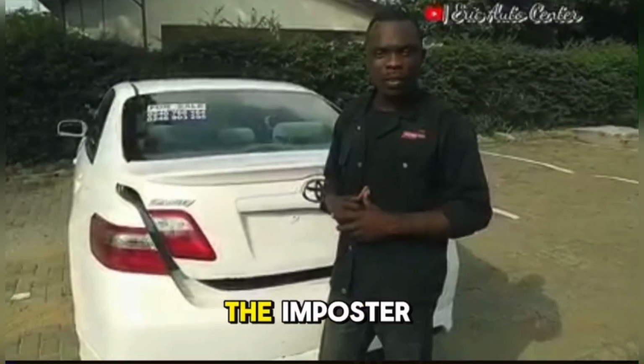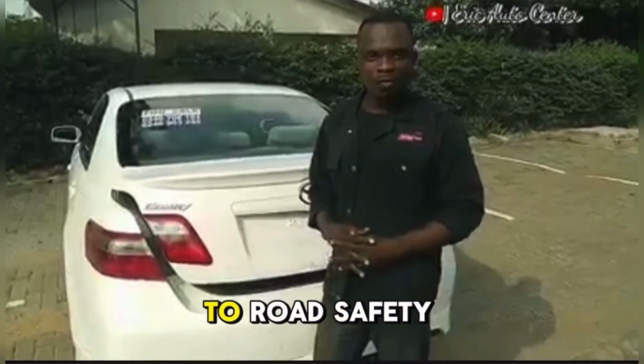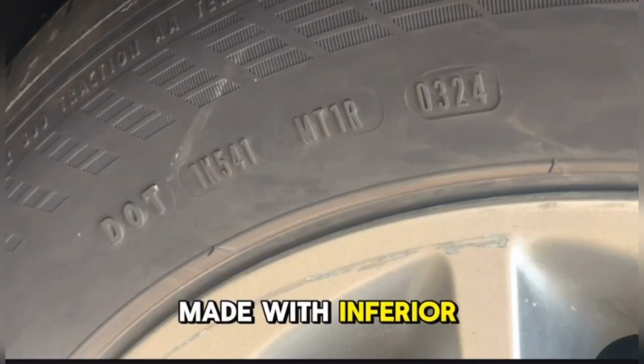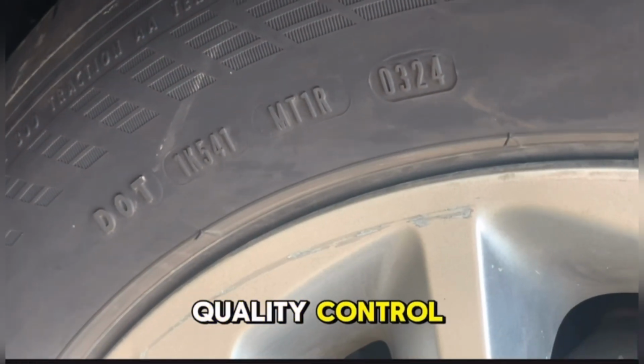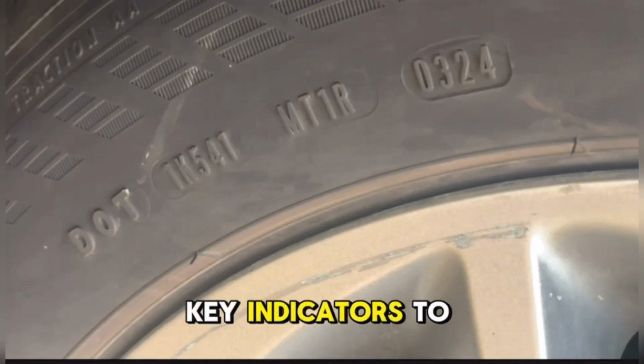Section 6. Spot the imposter, identifying counterfeit tires. Counterfeit tires pose a serious threat to road safety. These tires are often passed off as genuine products, but they are made with inferior materials and lack proper quality control. Spotting counterfeit tires can be challenging, but there are key indicators to watch out for.